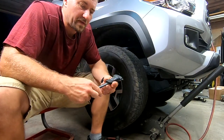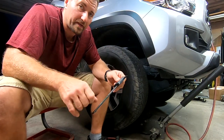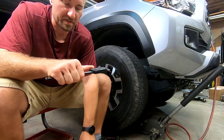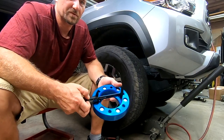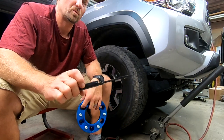Now, you just grab yourself a little mic tool, just like this. And pick this up from Harbor Freight. It's not that expensive, a couple bucks. And what I'm going to do is measure this off. So I'm going to measure the inside diameter of this ring. And we are looking at roughly 106.1 millimeters.